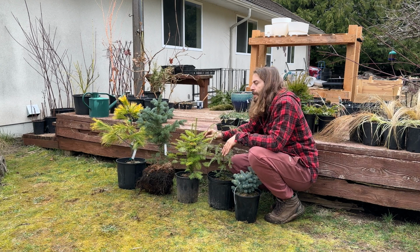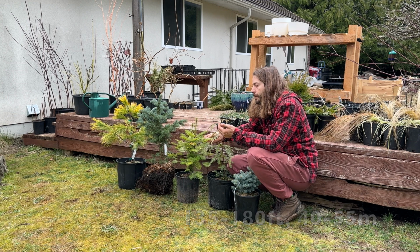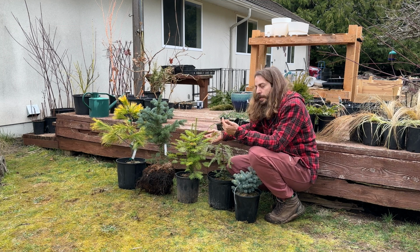This one, I don't have the stats on. I'll put them on the screen, but I think this one gets pretty huge. There's a few around the property that are kind of in various sizes. They seem to be able to handle a little more shade too when they're young.